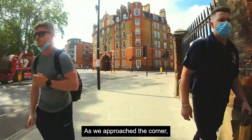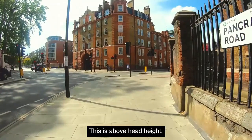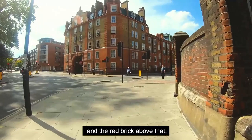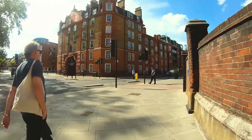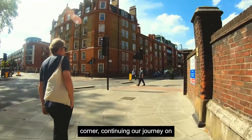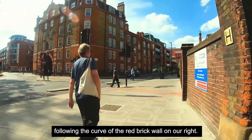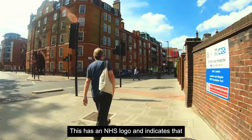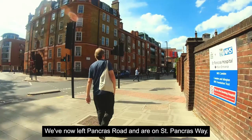As we approach the corner, the railings stop and a solid high brick wall continues. This is above head height. The bricks are buff up to thigh height and the red brick above that. A buff coping stone sits between the 2 brick colours. We follow the path around the corner, continuing our journey on this side of the pavement and following the curve of the red brick wall on our right. Fixed to the wall is a white sign. This has an NHS logo and indicates that we are approaching the St Pancras Hospital site. We've now left Pancras Road and are on St Pancras Way.